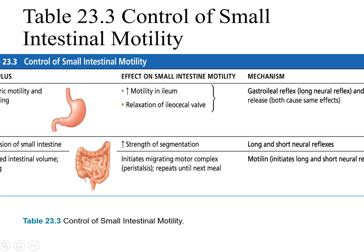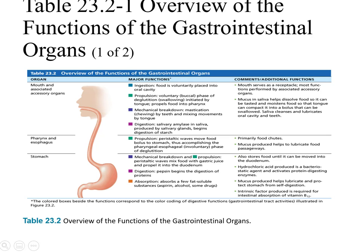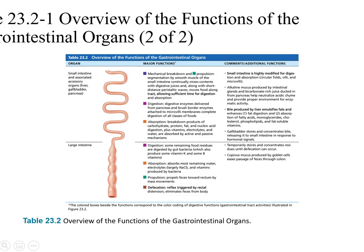All right. So this is a very good cheat sheet, a table that I have included here just to help you easily gather your information and your thoughts on the control of intestinal motility and the functions of the different parts of the gastrointestinal tract, and compare them. So from the mouth to the pharynx and the esophagus, which we have finished already, and now we are in the small intestine. There you go. This is a continuation. Small intestine, and it even brings us down to the large intestine. It will have the major functions, and then the additional functions that are involved in the process.